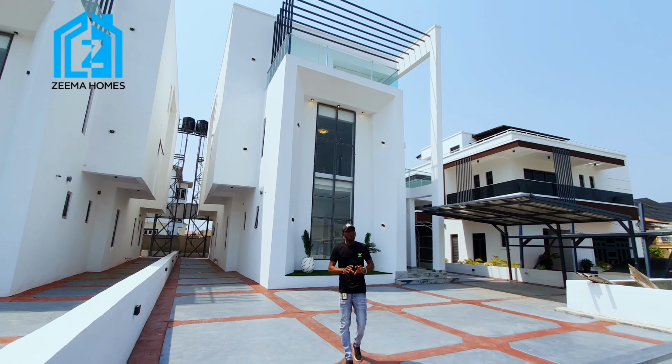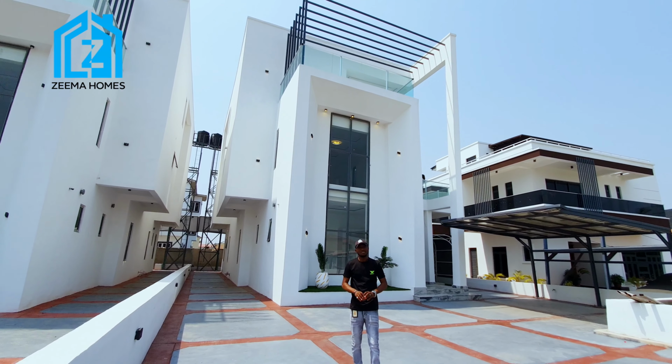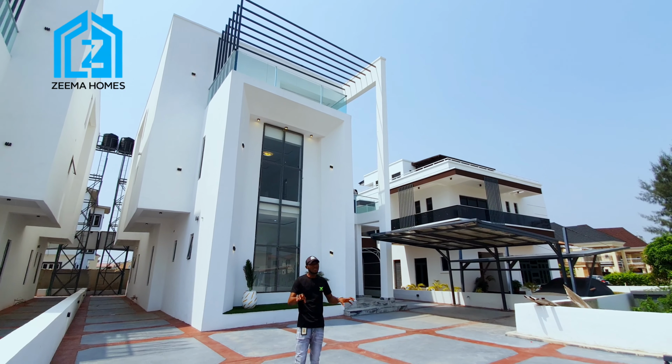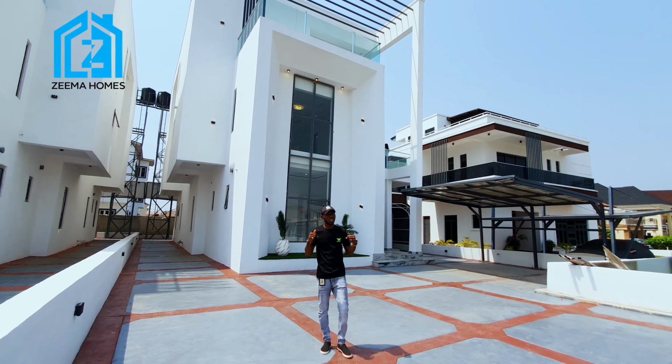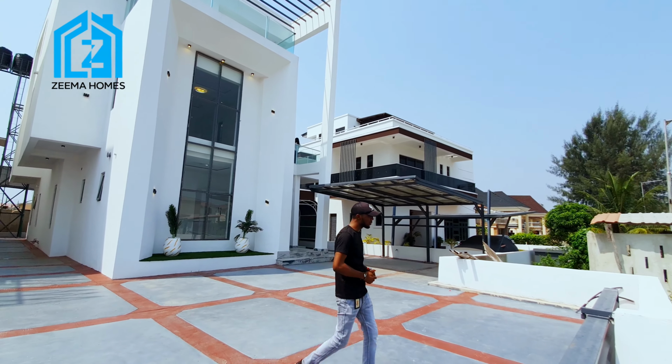So now I'll be showing you the surroundings. I'll be showing you everything about this house. Let's check the exterior first, then we go in to check the interior. So let's start from this gate.